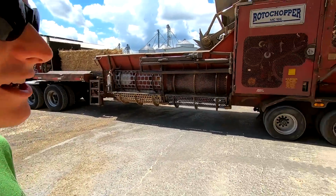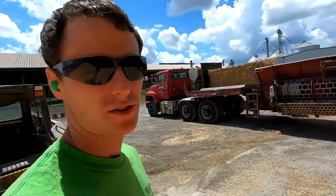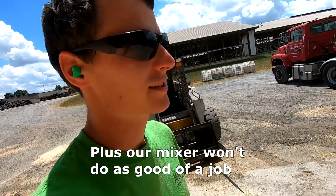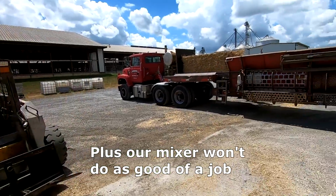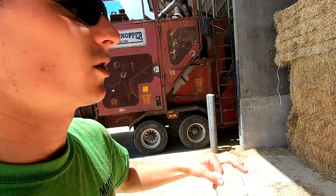So our feed mixer does have knives on it, but we like to get the hay pre-ground just because then we don't have to worry about running our mixer so much, and to try to get a consistent size, it's just a lot simpler to get it ground up before we feed it. This is all purchased hay. We don't grow any dry baled hay.